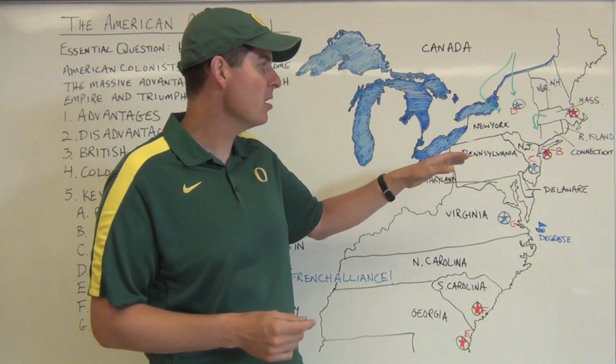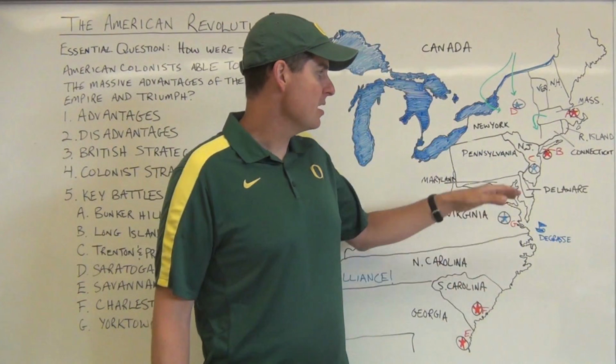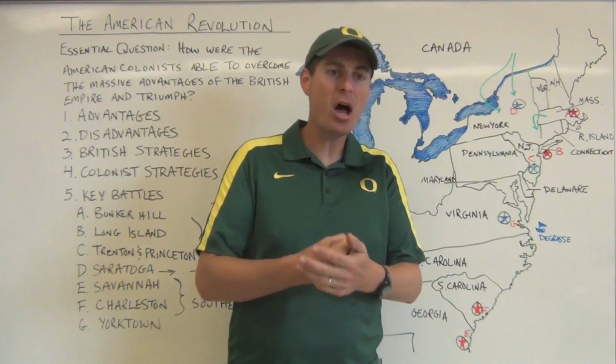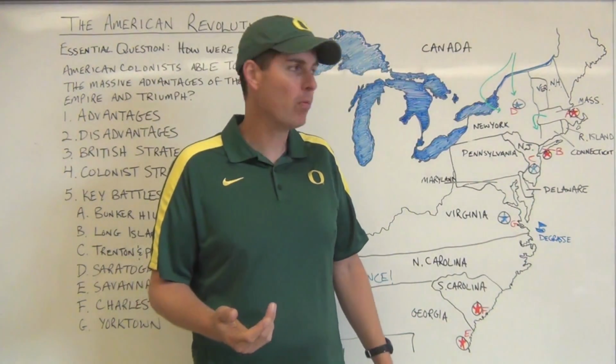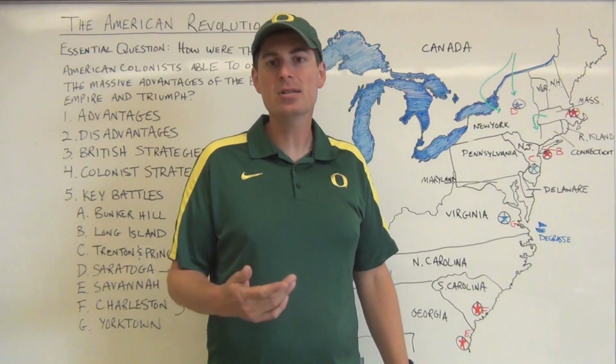So what's going to happen next is the Battle of Long Island. At Long Island, essentially, Howe has Washington's army cornered and has a chance to deliver a knockout blow, possibly ending the Revolution right there. And yet, coming out of the Bunker Hill experience, he's going to be hesitant to attack.